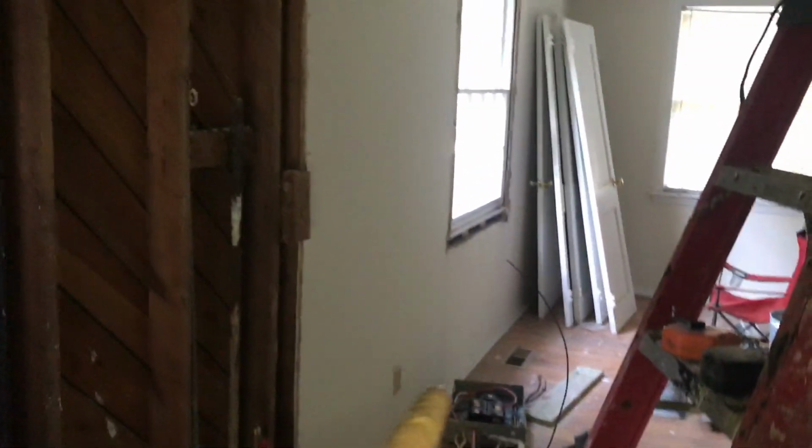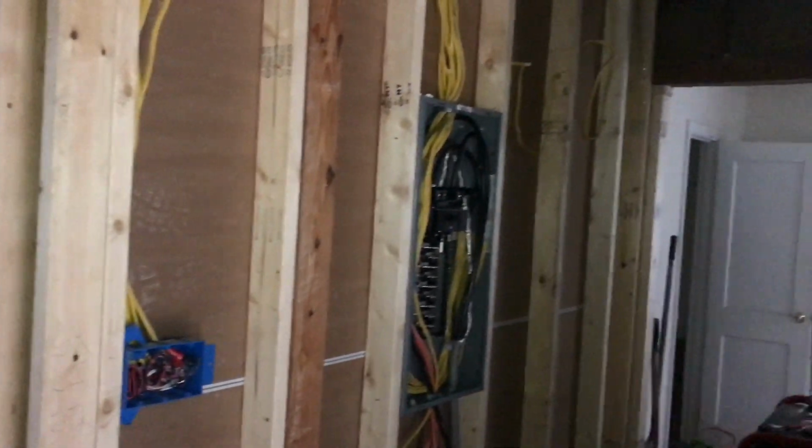Now, the electrical box used to be over here on this wall. And since we took down the wall, we also had to move the box. So we decided to put the electrical box here in the hallway, so that way it's out of the way. We're really going for the idea that when you walk in the front door, you have a very nice, pretty, clean look all the way across the house.